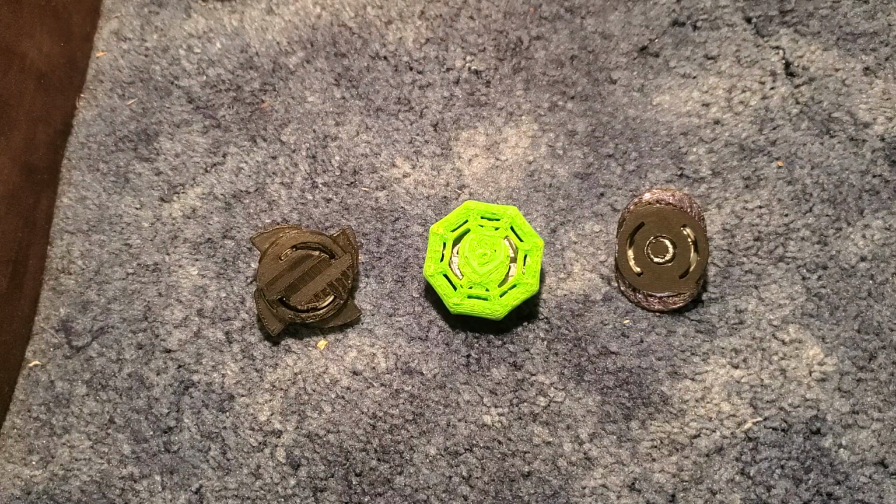Doominus is so cool. I've never seen it fight. I've never seen it in person. I've only ever seen it as a 3D model. Doominus is absolutely insane. It's awesome. I wish I could remember the guy's name, but it's just such a cool Beyblade.